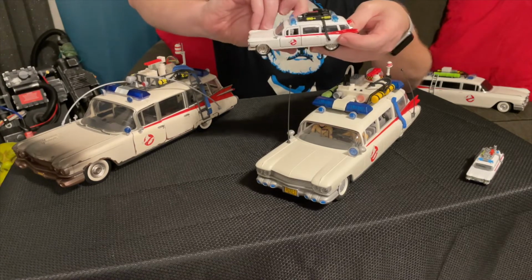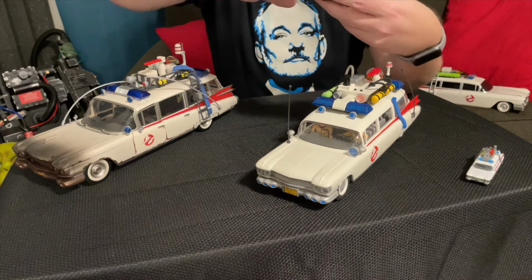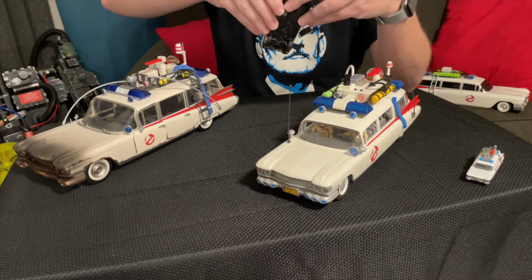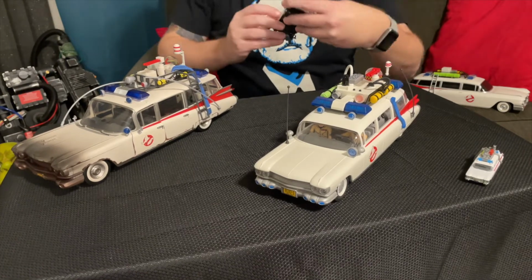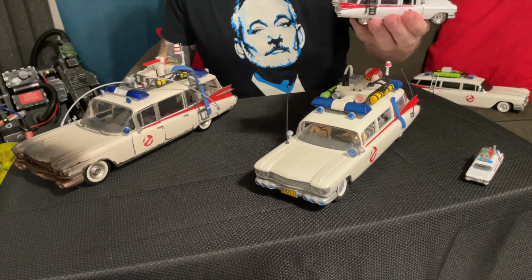It's got a good amount of detail for a small little car. The seats look pretty decent. The door's open. So when you're just looking at overall, and this door doesn't want to open, but kind of get the idea. Still a pretty good little Ecto-1.